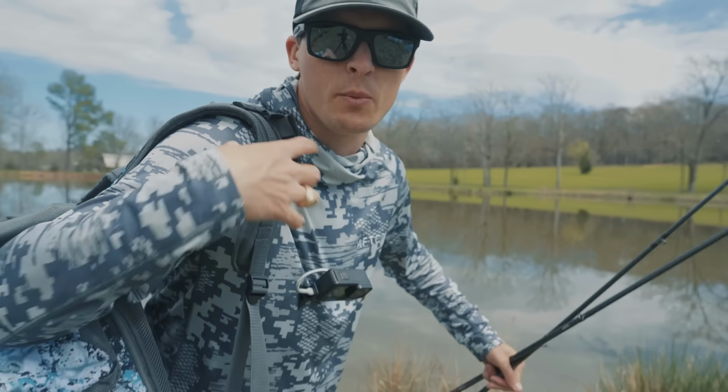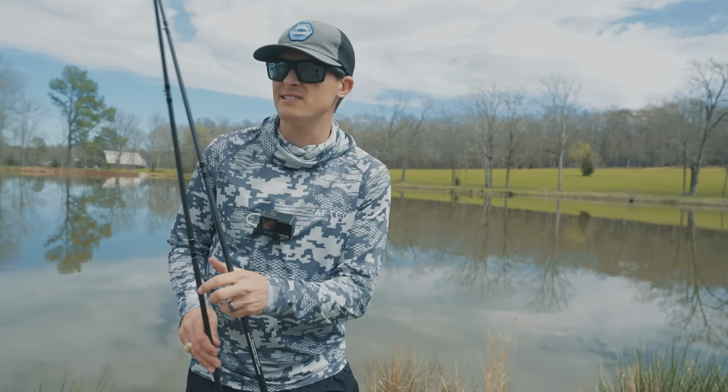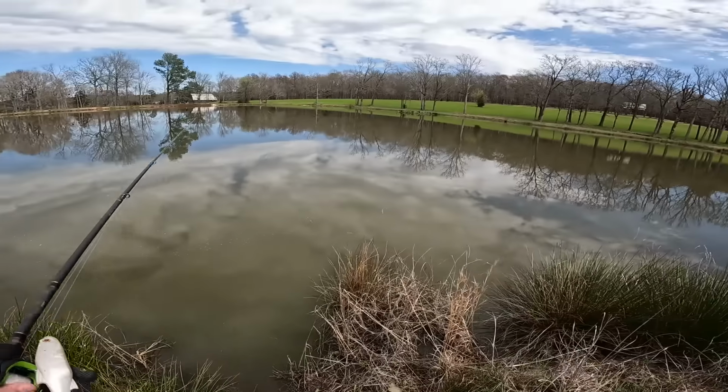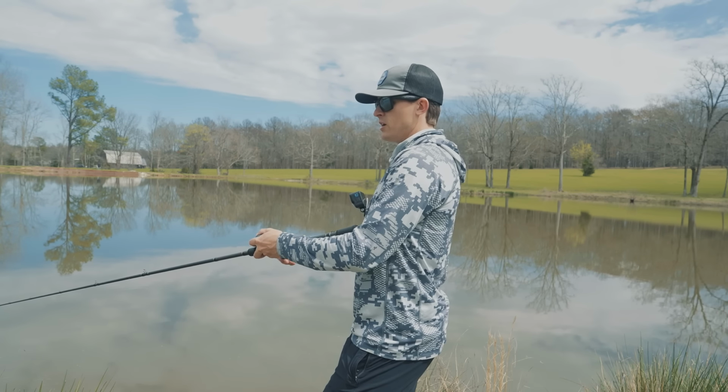And he caught one on a frog, which might tell me that there's fish up shallow that aren't quite in the mood to eat something as loud as a Thunder Cricket or as big as a swim bait. But I'm gonna make a few casts around this point here. And if this doesn't work, it's gonna be time for the brand new Mock Craw on a Texas rig.